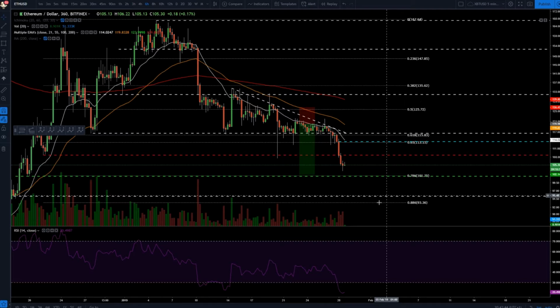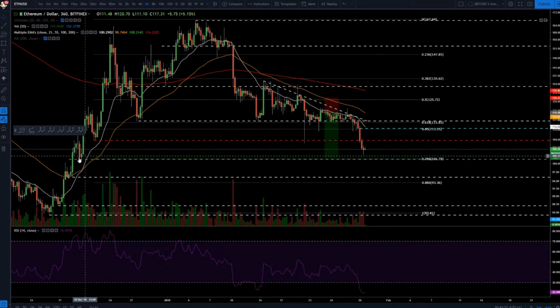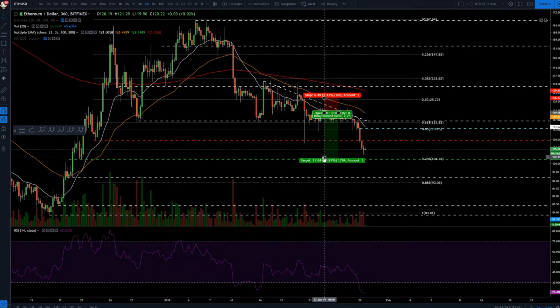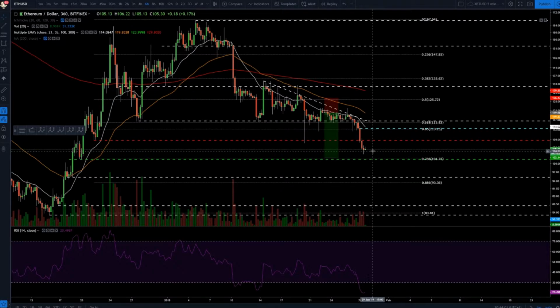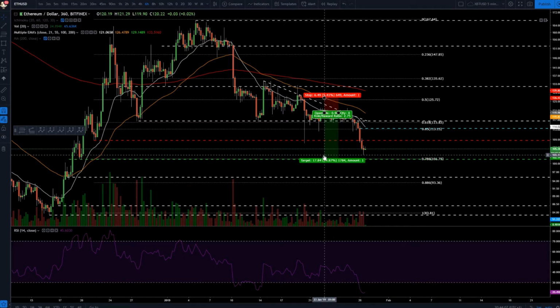This is target 2. Alright? So we're getting close. And this is all based on very simple support and resistance, right? We have this support here. So obviously I'm taking some off the table here, because who knows what's going to happen there, right? I just don't think this is done yet, right? This is a little bit too early. I do think we see one more candle down, at least, right?